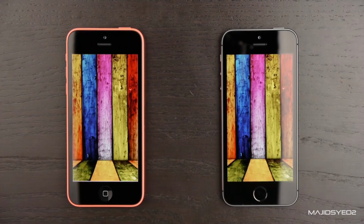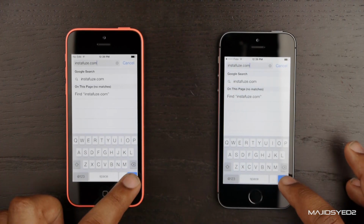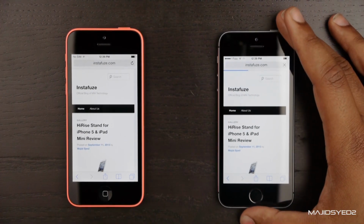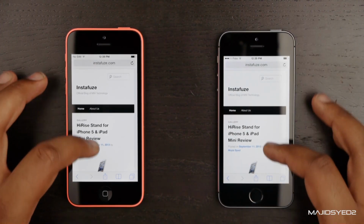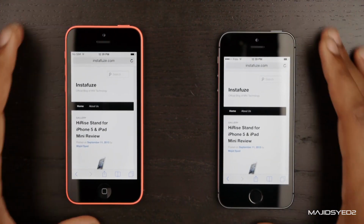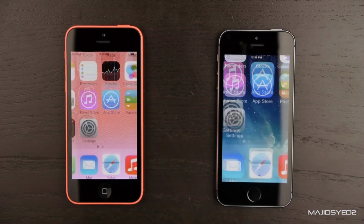When you take a look at real-life comparison tests in terms of opening up different applications, website loading, and doing some benchmarks, you'll notice, again, even though there is a little bit of difference in terms of the processor, the overall experience is minorly improved on the 5S. You're not going to notice a huge difference between these two smartphones because iOS 7 and just generally the platform is so optimized for the hardware. They just both run so smoothly and so fluidly in pretty much any different application and loading different websites up. Of course, you'll see a minor improvement in terms of speed and load times on the 5S, but it's not going to be a huge significant difference.